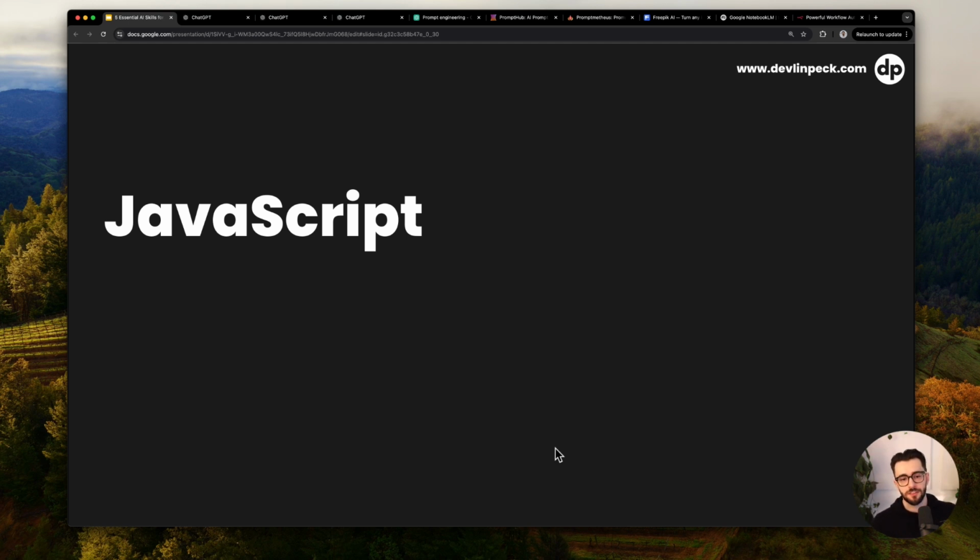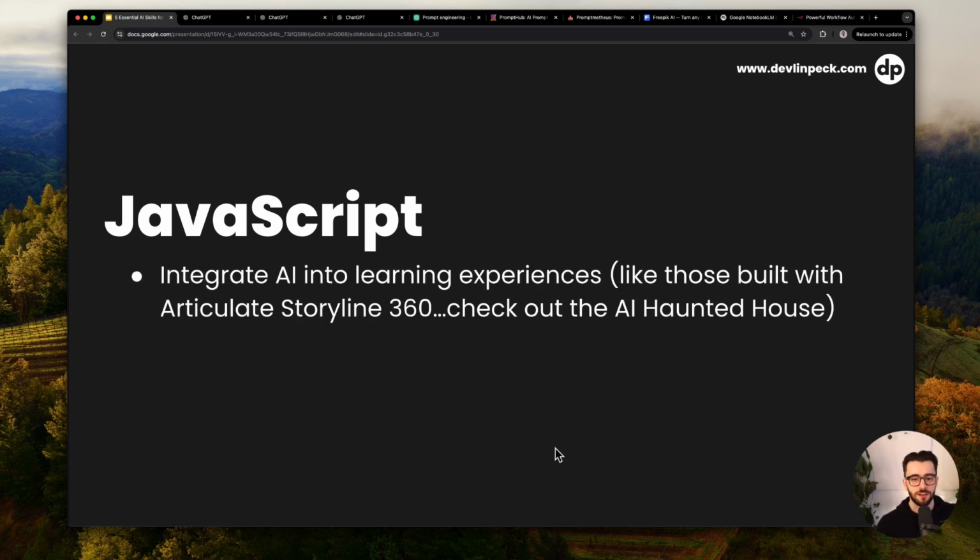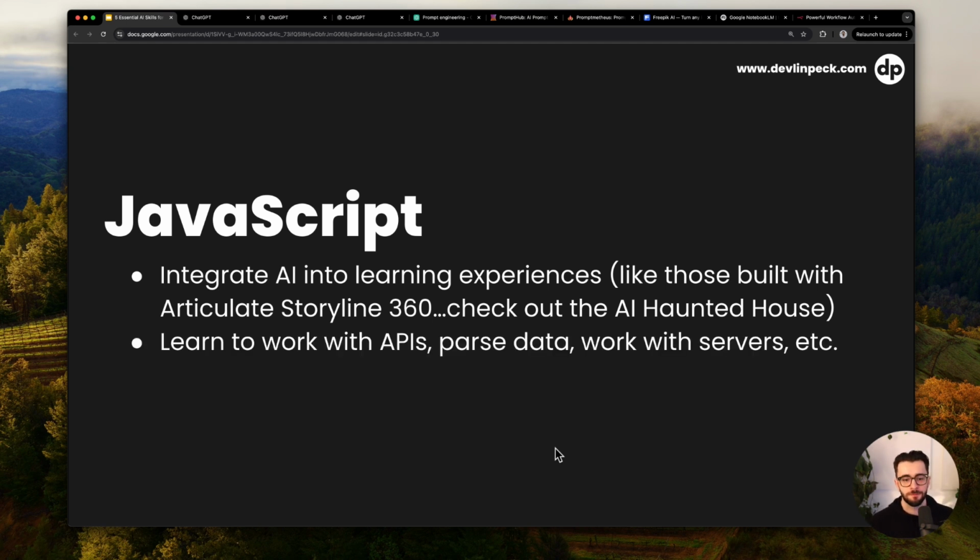All right, so now we're getting into some scripting or coding skills. This is the fourth skill, just JavaScript. Learn to write some code. When you're good with JavaScript, you can integrate AI into learning experiences. For example, a lot of us do development in Articulate Storyline 360 or Rise 360. You can incorporate ChatGPT-like functionality into learning experiences like that, but it does require some JavaScript know-how. So check out the AI Haunted House live event that we did on Halloween if you want to see an example of this in practice and learn how I did it.